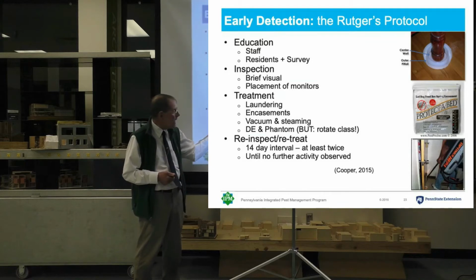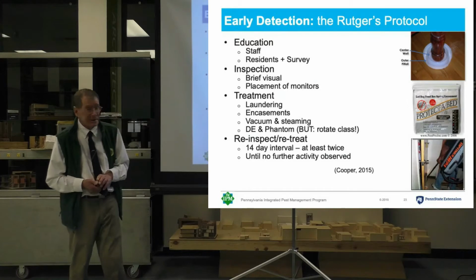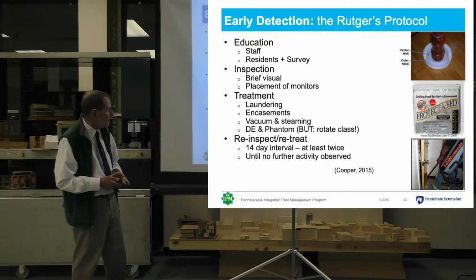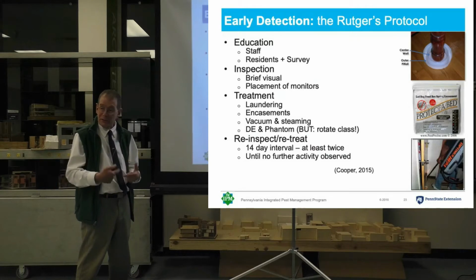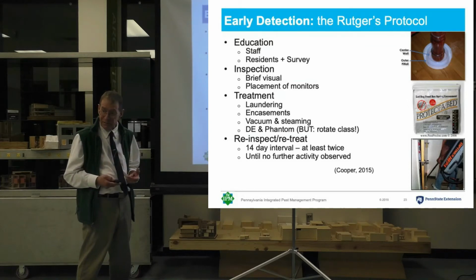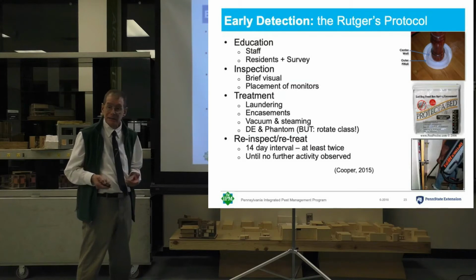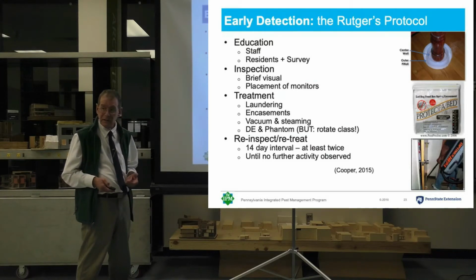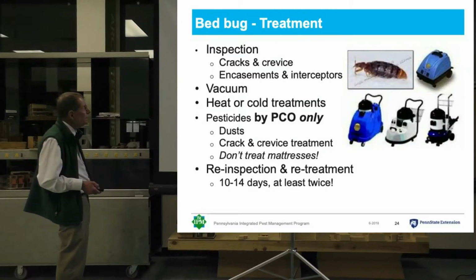And then again, at 2-week intervals, it's got to be re-inspected. And you come back at 2-week intervals until no further activity is found. Only at that point can you say that you've managed to get rid of the bed bugs. So it takes at least 30 days to get rid of bed bugs, and probably longer than that.